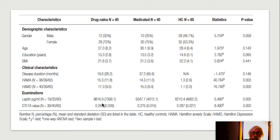Leptin levels, okay? Here you go, 9,816, 5,047. That's about half as much for the medicated people. And then the healthy control is somewhere around the same as the medicated. It's kind of an interesting data point to me.